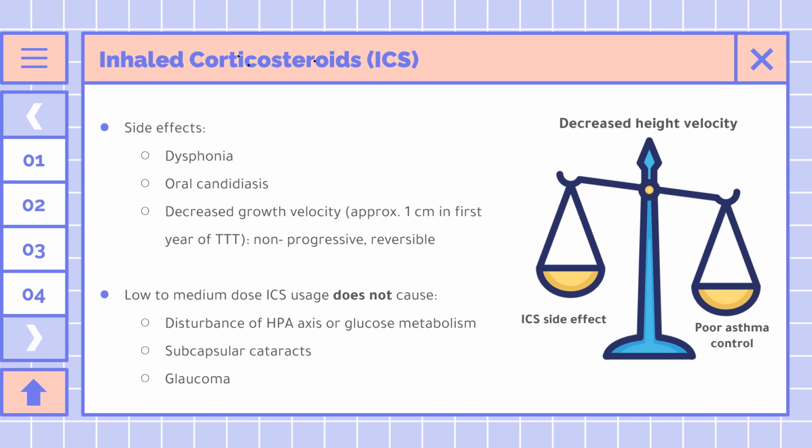Some of the common side effects of ICS are dysphonia, oral candidiasis, and decreased growth velocity of around 1 centimeter in the first year of treatment, but this is non-progressive and it's reversible. And as you can see in this balance on the side, if you have a child with very poorly controlled asthma, that itself will impair his growth and height increase. So you have to weigh it against the ICS side effects, and I would say the first two, the dysphonia and oral candidiasis, are far more common.